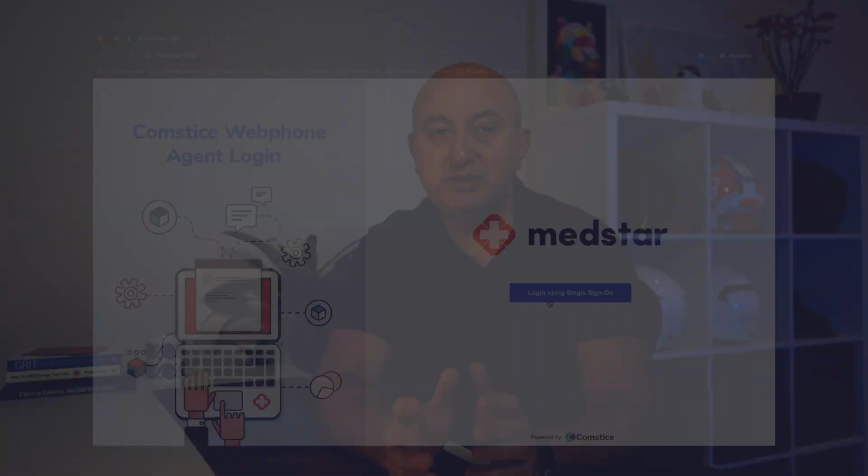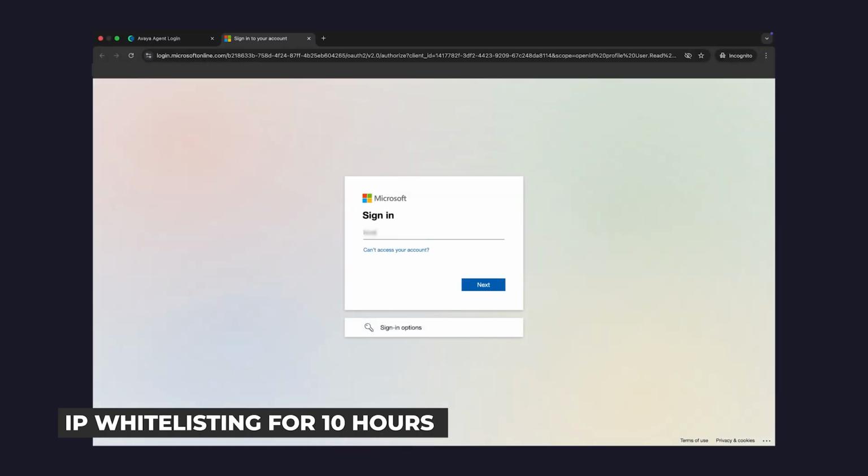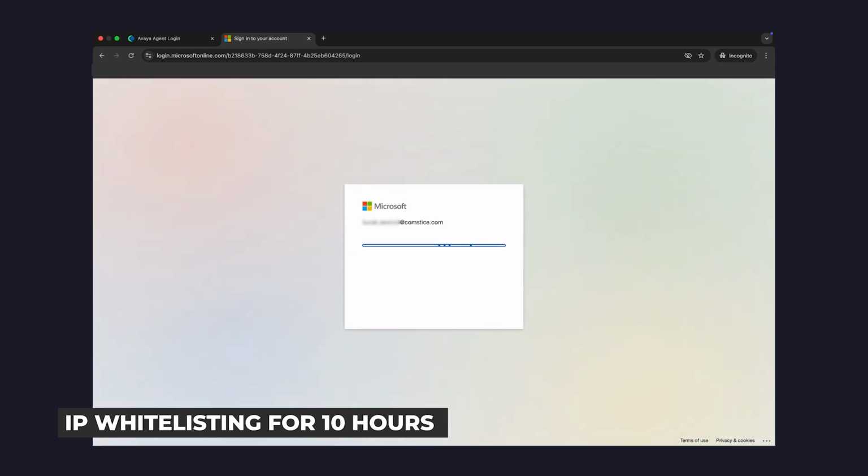You may be wondering, how can this be secure if a remote agent logs in without any VPN? Yes, it is even more secure than Microsoft Teams. Comstice offers a remote login server running on your DMZ network. This server helps remote agents to log in and authenticate themselves using single sign-on with multi-factor authentication. It is directly between your Comstice servers and your SSO servers. Your Avaya setup doesn't need to be SSO enabled.